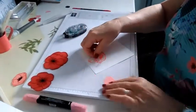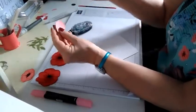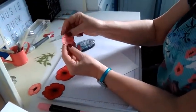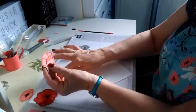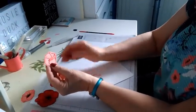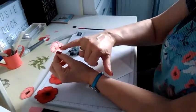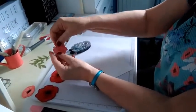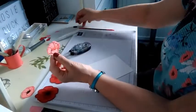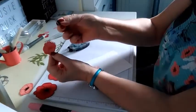So I am going to pause the camera. Well, no, I'm not. My cameraman is. But we're basically going to Wink of Stella all of this as we did with the red poppy, and then we're going to just stick that onto there, and then I will be back to just fit this bit on.